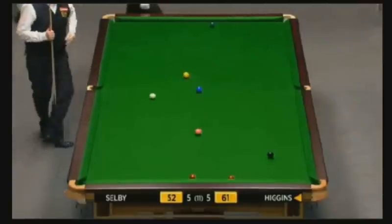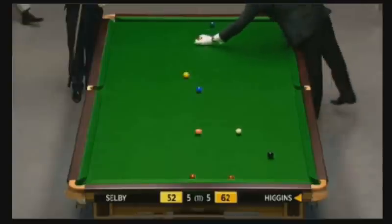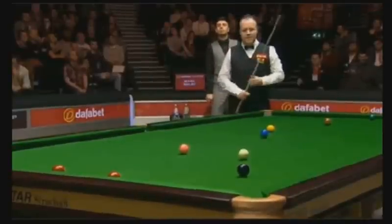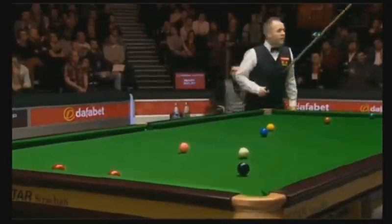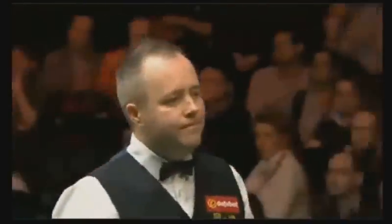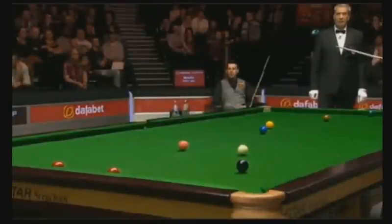and he's trying to get over into the spot that you mentioned, and he's come up a bit short. If that runs a bit further across the table, he would have had the angle to get to the reds. He's going to have to leave a tricky one along the cushion, and would you want to be taking that on at this stage? Yeah, any angle bar straight, eh? Where is he? Straight.